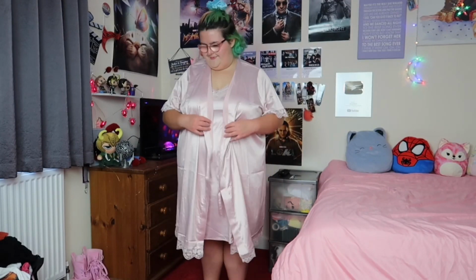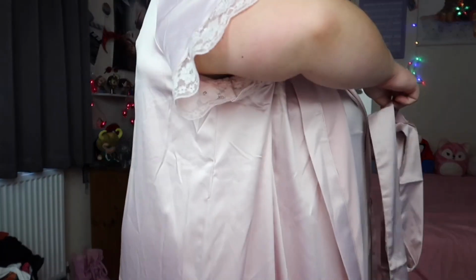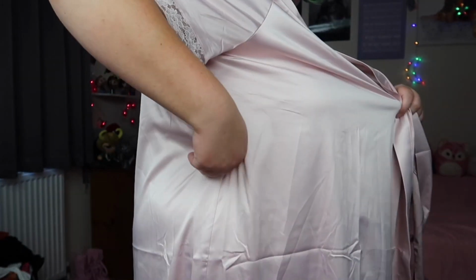It's a very flowy and roomy robe, and I can wrap it around me all the way. Again, they are very generous with their sizing. They know this is for loungewear. They know that you want to be more comfortable and have a little bit more extra room. So now I'm going to show you guys how I'm tying up the satin robe's belt.